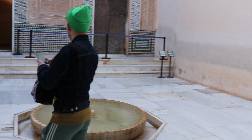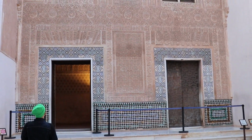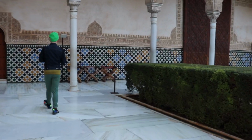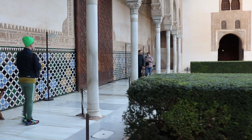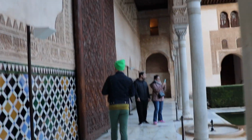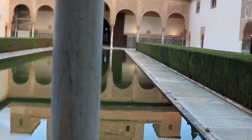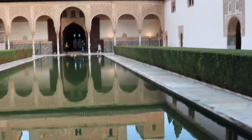Next stop on our tour of Andalusia was Granada. And the most important stop in Granada for us was seeing the Alhambra. Construction started in 1238 and subsequently took a very long time, as you can see by the complexity of work here and just the sheer size of everything. The doors, the gardens, the tiles. I recommend if anyone's trying to get their steps in, wear comfortable shoes because you're going to need it.